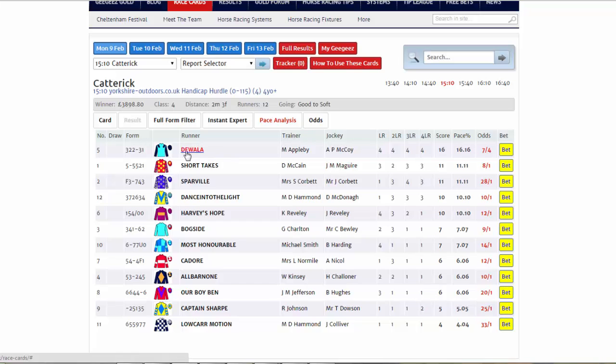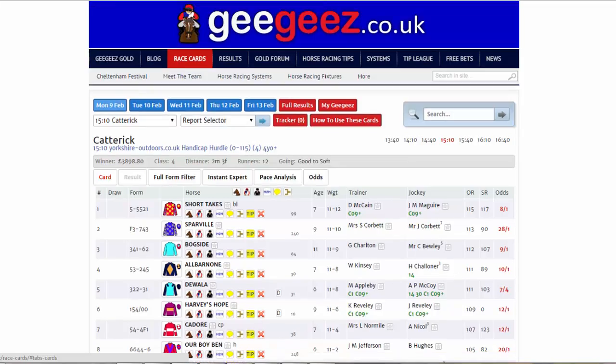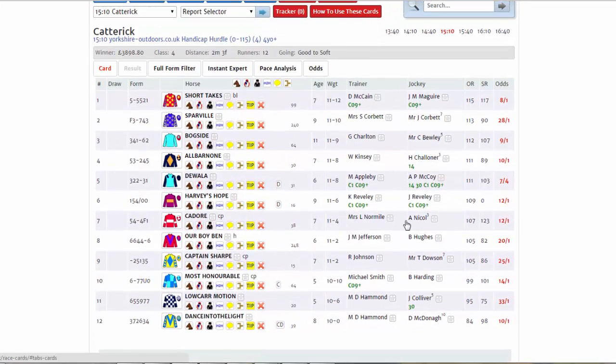But Douala won in the class last time out, won well. It's a 7-4 favourite. It's not necessarily a price I would take, but it'll be interesting to watch this race.